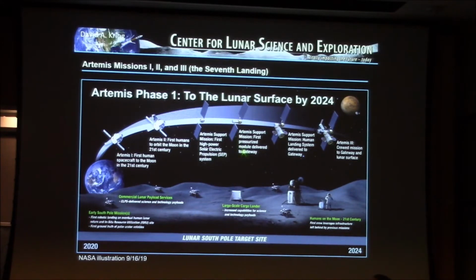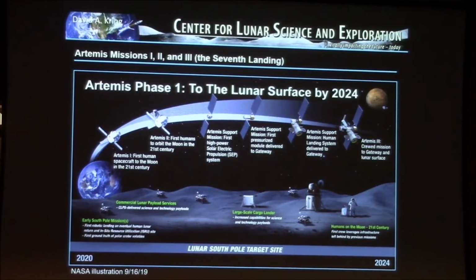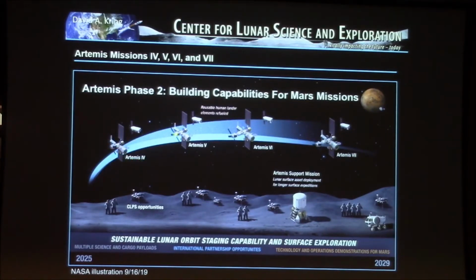And then there's going to be a series of flights that build an orbiting asset that's currently called the Gateway above the lunar surface. And then in 2024, we'll have Artemis III, which will carry crew to the Gateway, and then from there they will descend to the lunar surface at the South Pole. At the moment, the plan is to carry 2 astronauts, the first woman and the next man, to the lunar surface at the South Pole. After that landing occurs, there will be a series of additional Artemis missions, and a growing and expanding capability on the lunar surface. We actually should have several surface missions with crew before 2029, or before the decade is over.